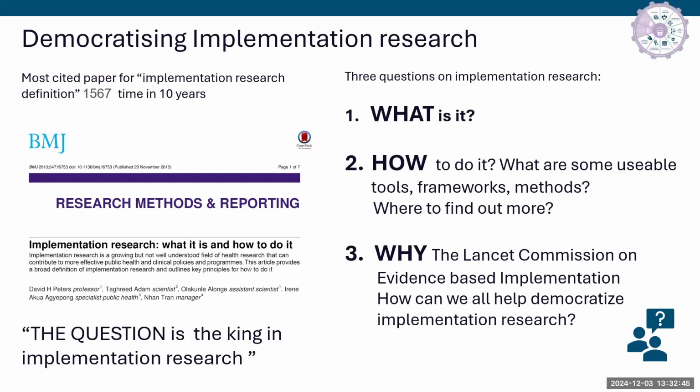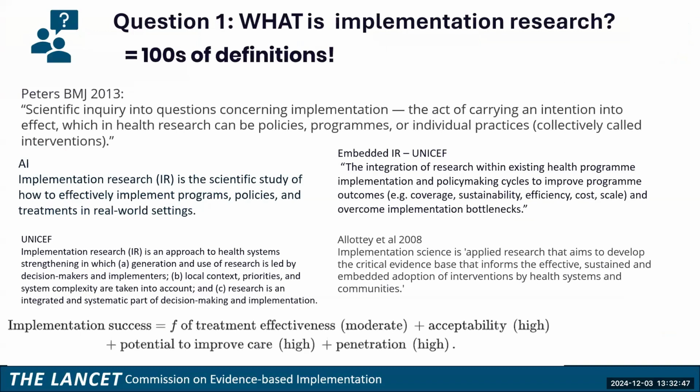So if we go to the next slide, having found the most highly cited paper, the definition for implementation research from that paper is here at the top: scientific inquiry into questions regarding implementation, where implementation is an act of carrying out an intention, and then the health research can be about health policies, programs, practices, collectively called interventions. So that actually sounds pretty complicated.